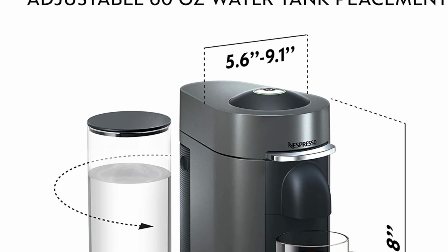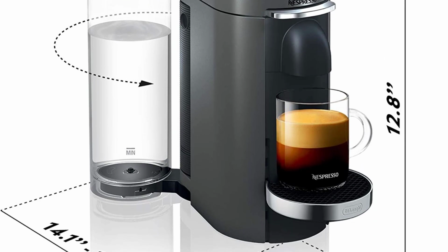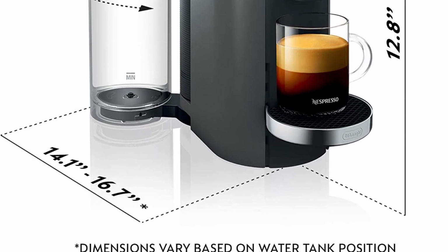This is one of the most affordable Nespresso machines, and can be combined with the brand's Arancino milk frother, the best milk frother we've tested for a complete coffee experience.